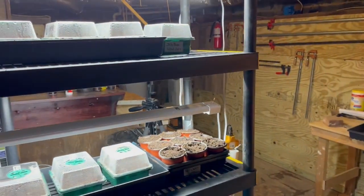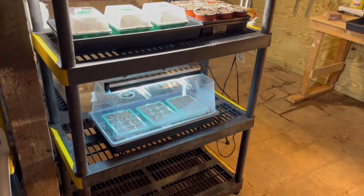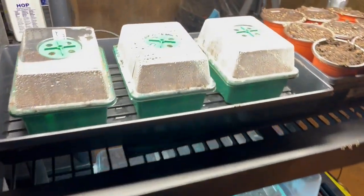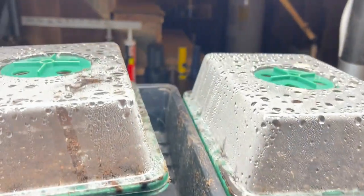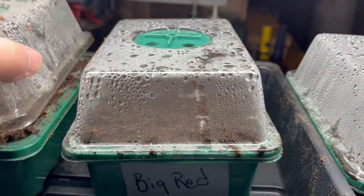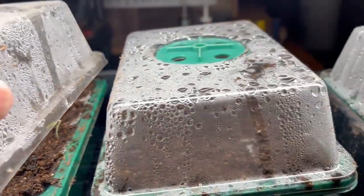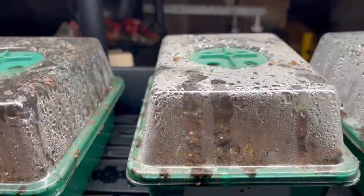Last video I showed you building the planting station, and now it's all been filled with plants waiting to come up. And this morning I came up and it's a beefsteak, I believe. And looky here, I already have some beefsteaks coming up. I think that's the only one.